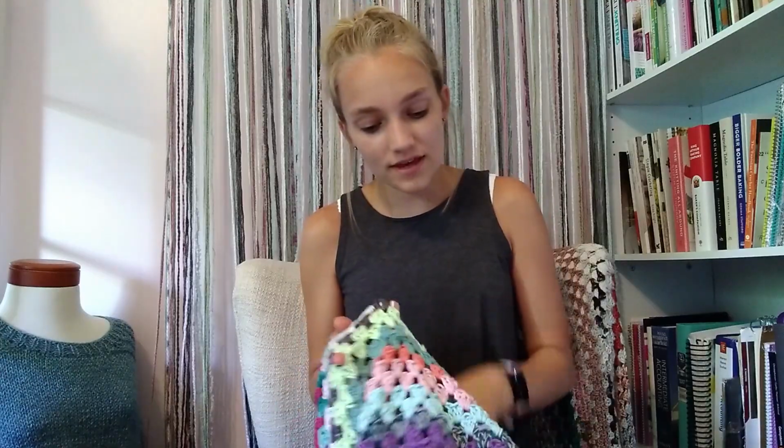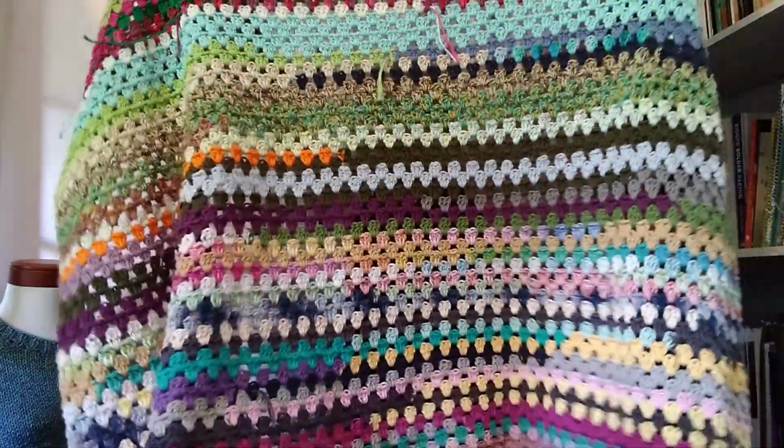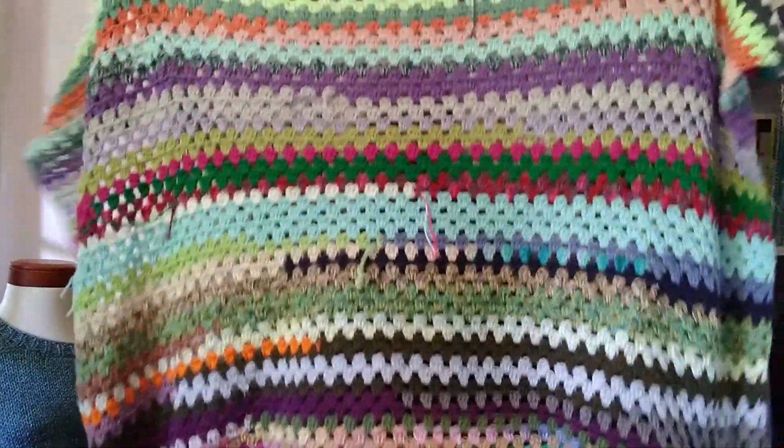Okay, and then the last work in progress, let me double check. Yep, the last work in progress that I have to share this week is my blanket. Once again, I have not made a whole bunch of progress this week, but I still wanted to show it because I just love it. So it is getting bigger. It's happening. It is officially at the point where if you fold it, it looks like a legitimate blanket.